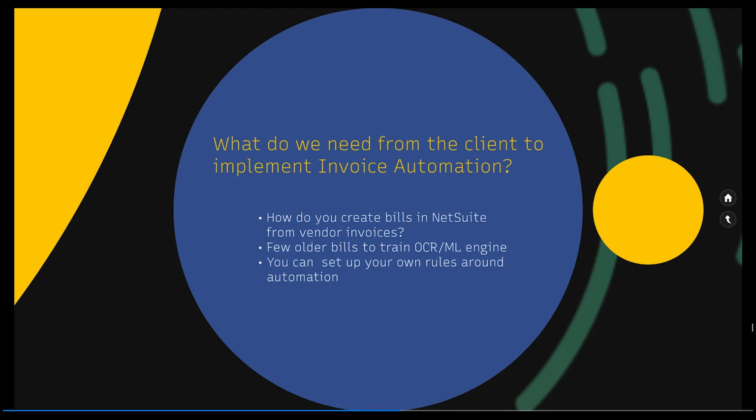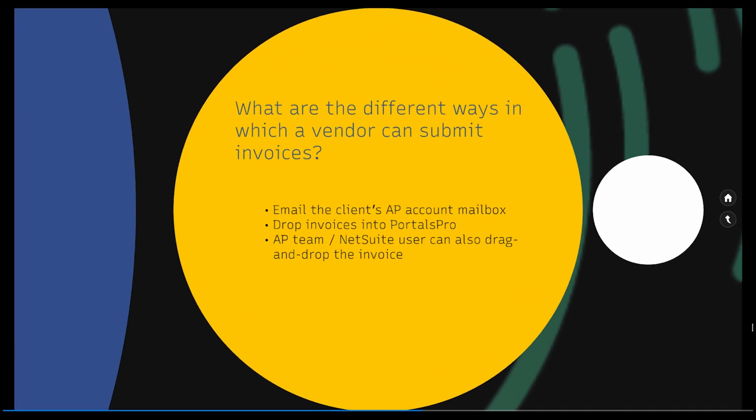Okay, got it. What are the different ways in which a vendor can submit invoices? Vendors will be able to submit invoices in two different ways. They can either email to the client's AP account mailbox or whatever they choose, or drop the invoices on a particular section on PortalsPro. I'll show you this when I do the demo shortly. Alternately, AP team or NetSuite user can drag and drop the invoice onto a particular section in NetSuite. This will then get picked up by our automation engine to convert it into a NetSuite bill.